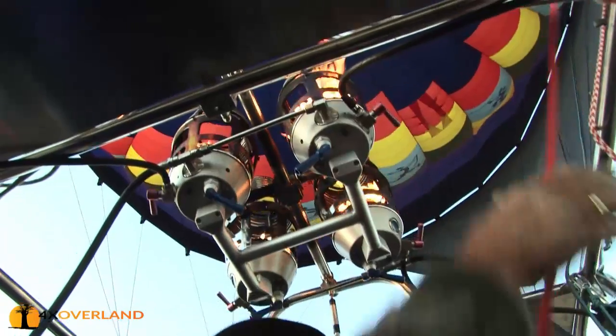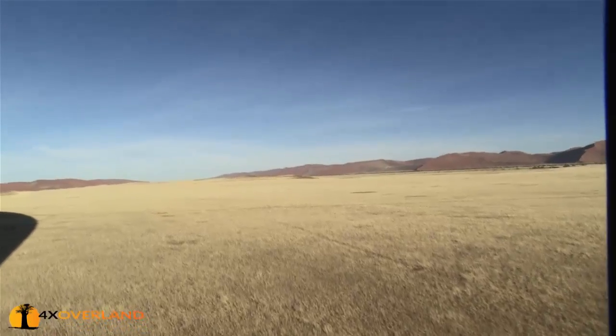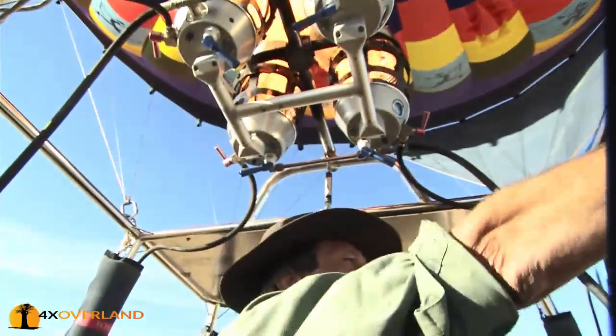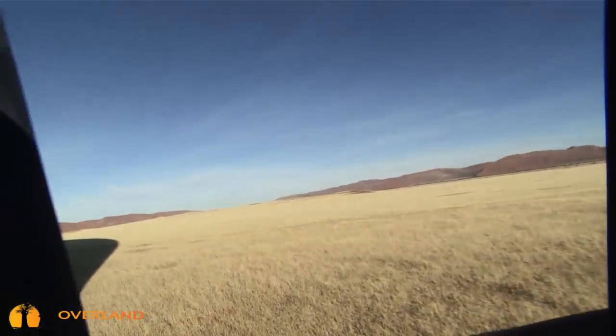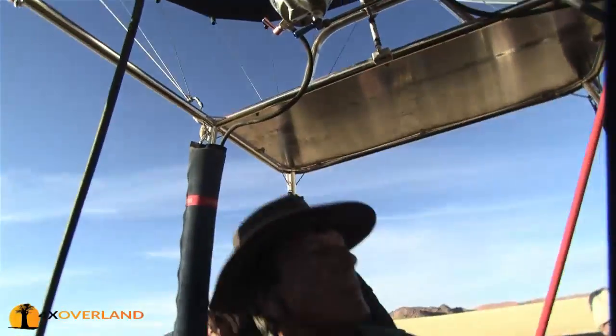And then it comes time for landing, and we all grab the ropes. What a very undignified way to come back to Earth. Well, the French did invent ballooning, so I suppose he knows what he's doing.